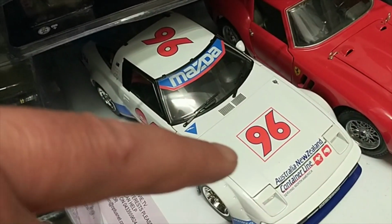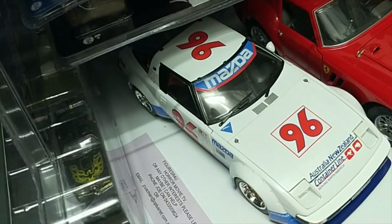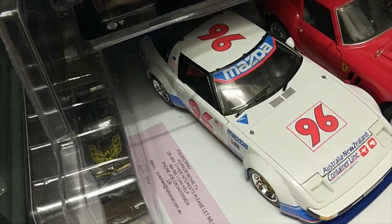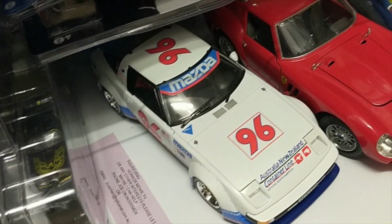This Mazda RX-7 was raced in New Zealand by Alan Moffat, who was a Ford driver over here in Australia, originally from Canada. And he tussled up against Peter Brock over many, many years, and was a pretty accomplished driver.